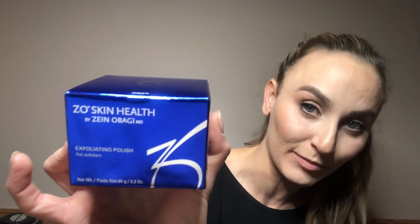So the night before, you want to exfoliate. So wash your face with whichever cleanser you use. And then this is the polish I use. I grabbed one out of our cabinet so I could show you. So it's Zeo Skin Health by Dr. Abaji. Abaji has a different skincare line. This is his newer line that's a little more gentle. And I really like a lot of products out of this line.